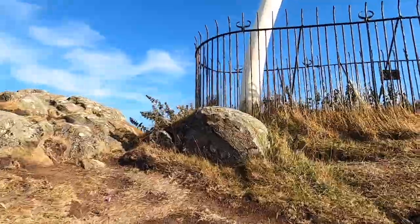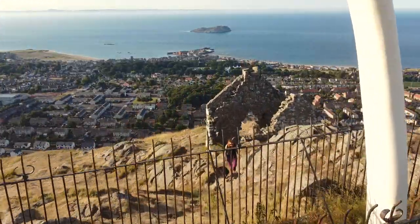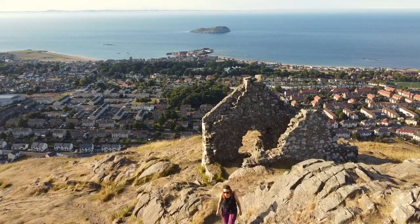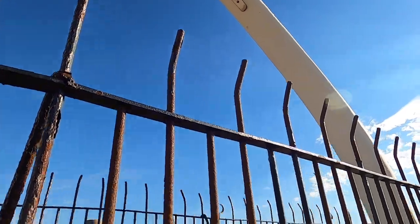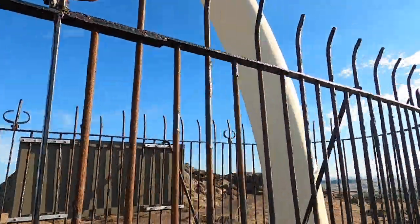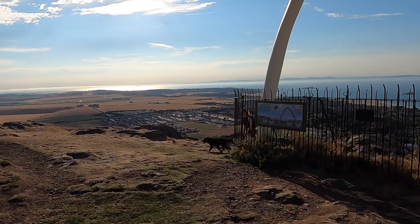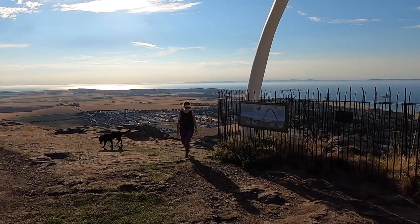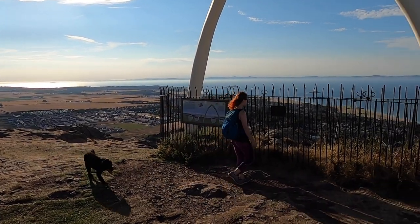There has been a whalebone arch on the summit of the Law since 1709. Possibly the arch was intended to be a landmark visible to sailors, guiding them safely home. The bones were replaced many times since then, with the last real set installed in 1935. However, after 70 years, they were in danger of collapsing, and they were eventually replaced with this replica set in 2008.